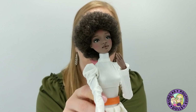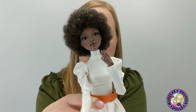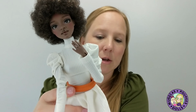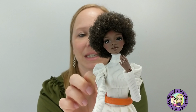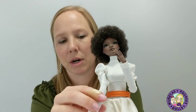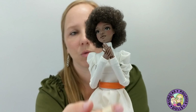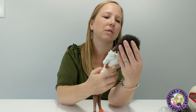She's got a more delicate feel to her and a more delicate look, in my opinion. I keep saying delicate, but that's the only word that comes to mind. She's very slight and delicate, but I really, really love her. I think she's super gorgeous. And that face is just so pretty. I can't believe how pretty it is.